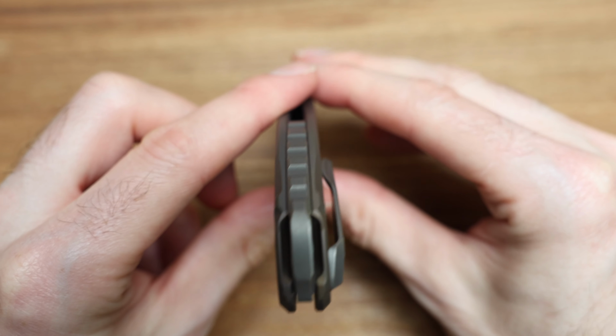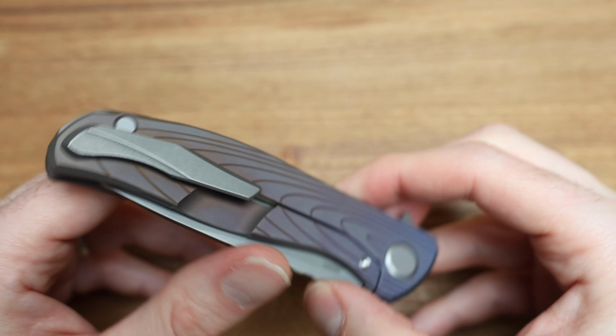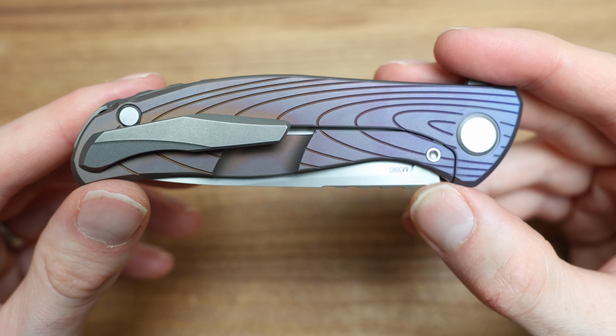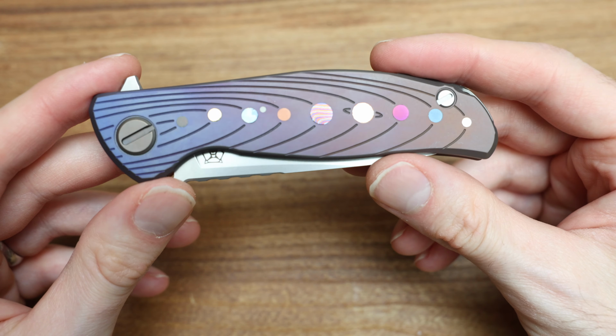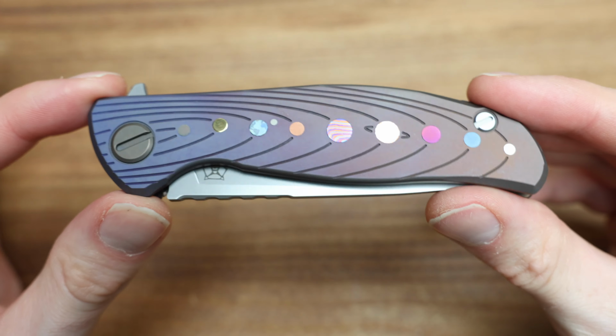It's going from purple to blue to kind of yellow to brass to bronze. There's just so much going on with this knife at every angle. I'm sure if I cleaned it up, it'd probably be more one color, or at least a little less fingerprinty. I'm getting a little sweaty just looking at this.